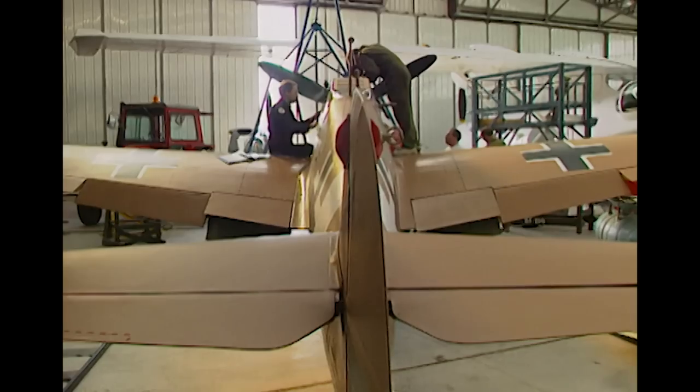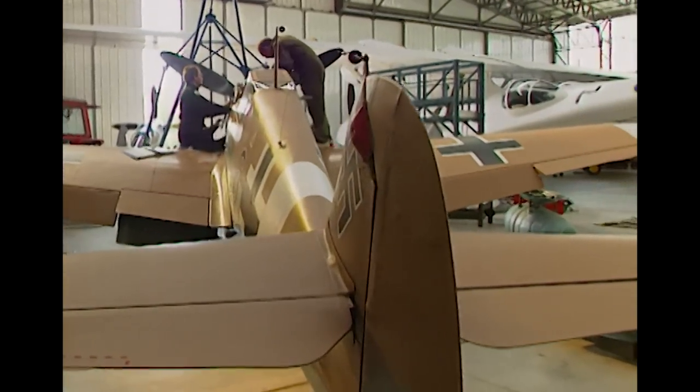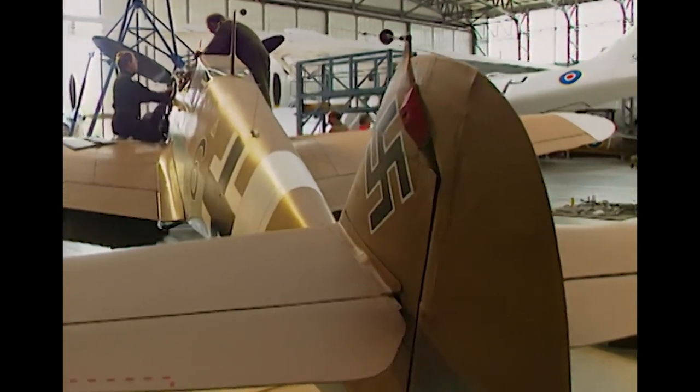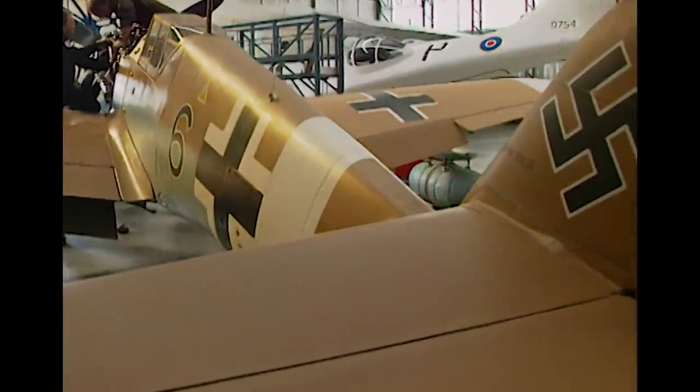We have to make the distinction between restoration and conservation. Restoration is restoring it back to a condition that it was in previously. Conservation is trying to conserve it, maintain it in its existing state. As far as this particular aircraft is concerned, it's the only currently flying German World War II aircraft in its original condition.